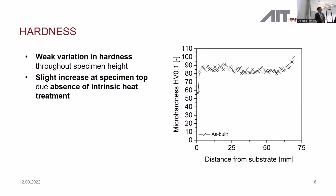However, we see a difference in the hardness plot. So this was measured in the as-built material condition along the specimen height and plotted as a function of the distance from the substrate. We see early on some influence of the substrate itself, then equivalent hardness values, and in the topmost layers an increased hardness, which is either from solid solution where no precipitates have formed yet, or the precipitates are in a more favorable size range than below due to overaging of the subsequent layers.